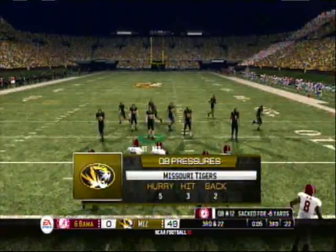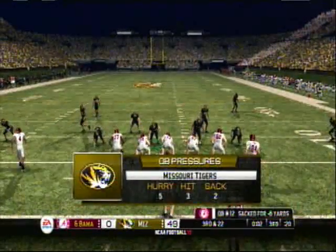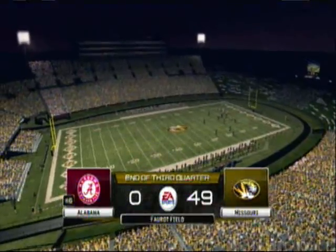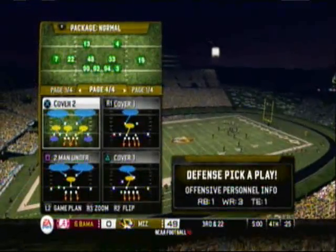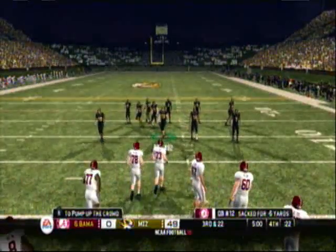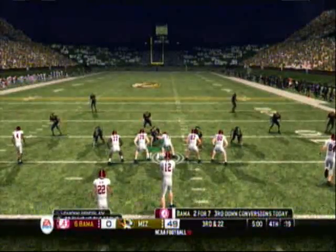Look at that pitch and catch. That's great stuff right there. From the 27-yard line, first down. They come out with 4 wide out. Here's the halfback. He's down at the 26. A 1-yard gain by the halfback.